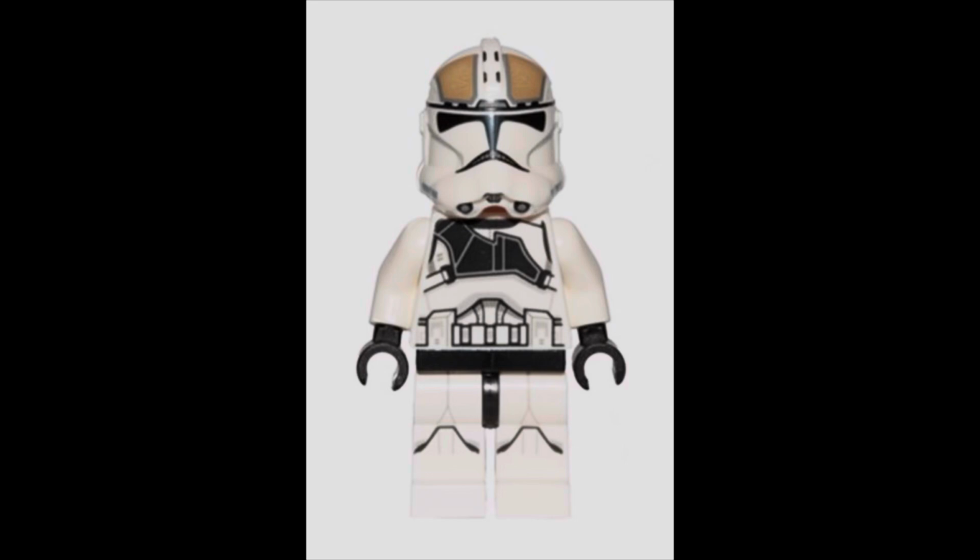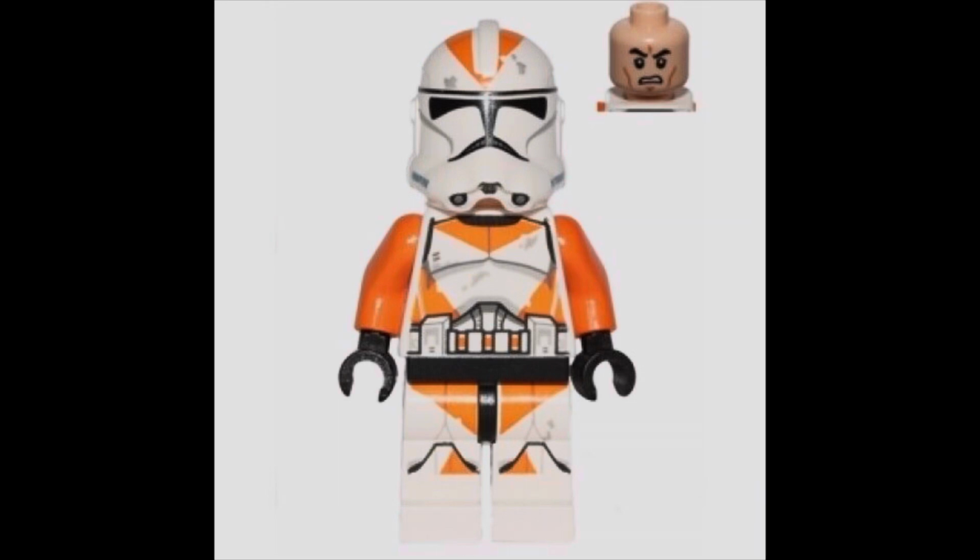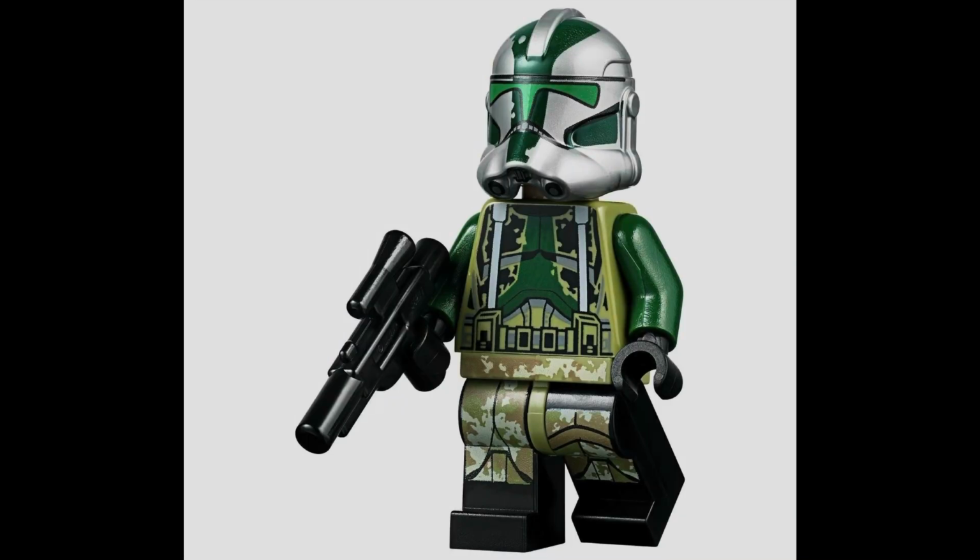The number 5 spot, I have the 212th from 2014. Probably my favorite clone trooper of all time. Definitely top 3, but he is in the number 5 spot. The number 4 spot, I have Clone Commander Gree. Just excellent. Such a good clone. Just an amazing design. They absolutely nailed him from the get-go. The only thing that would have been better would have been full-on leg printing instead of just half leg printing. That's the only thing I wish they had done differently. And I worry if they do him again, he will not be as good due to helmet holes. But nonetheless, that was Gree at number 4.